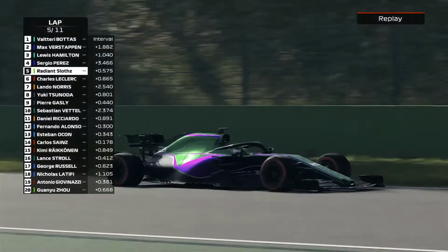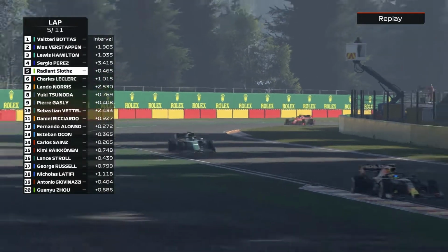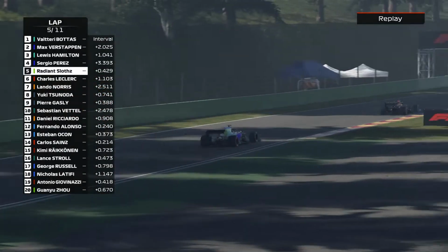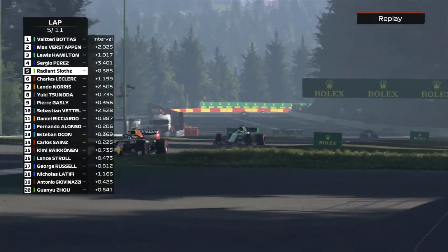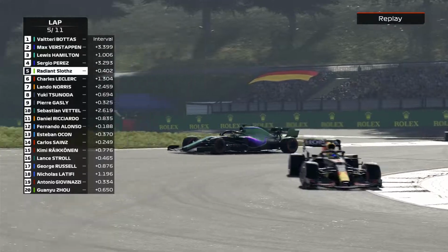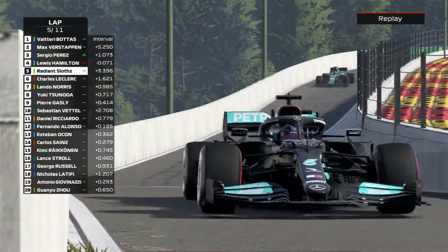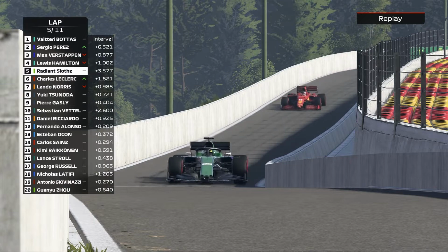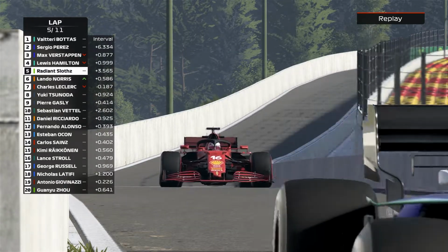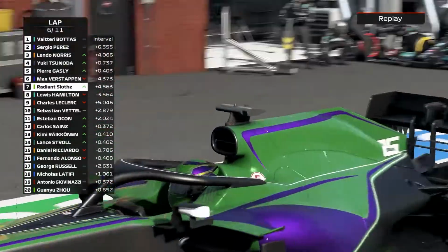Charles Leclerc has dropped back somewhat, so he was indeed holding these two up. And the two Honda-powered cars will go off in chase of the podium now. Up ahead, Lewis Hamilton, just 3 seconds up the road. Radiant Slothz into the pits. Anyone else come in? There's Hamilton and Verstappen in as well. Charles Leclerc also joins them in the pit lane. I believe Daniel Ricciardo may have already come in earlier on.